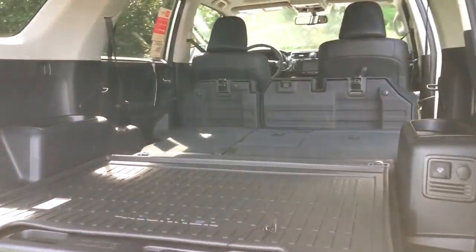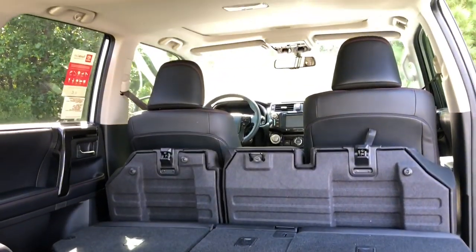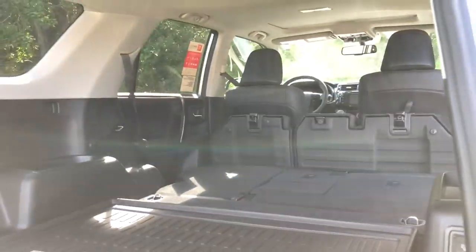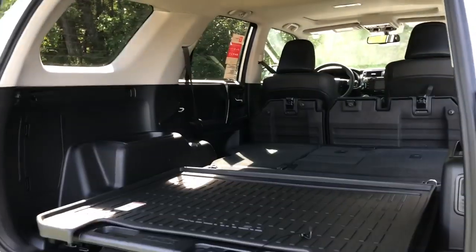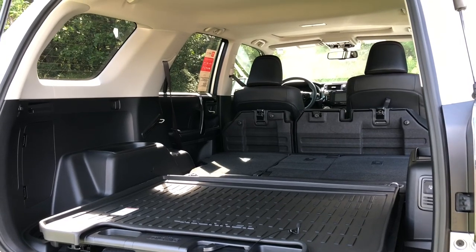Now, this is with the middle row down so that you can see all the storage, versatility, and options here. Lots of room for storing. I see furniture. You could probably even sleep there if you wanted to. Pets would love it. Lots of room for everything.